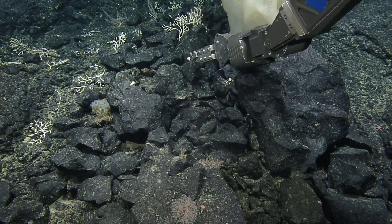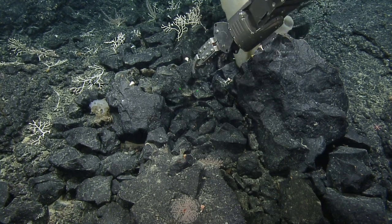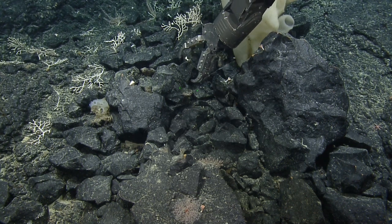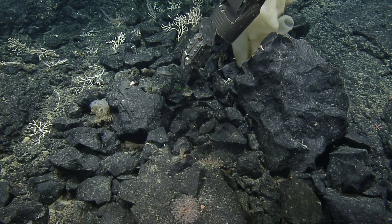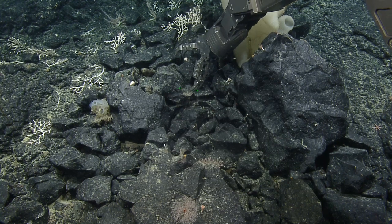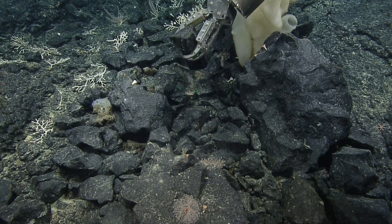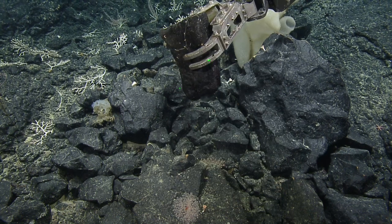That one? I don't know how big that one is. I can't tell. That one could work, about 10 centimeters, and that's definitely loose. Yeah, there's a cup coral. Let's see how big it is. Yeah, it's about 10. Oh, that's got a coral on it. It's bigger than it looks. That's a nice rectangular shape.